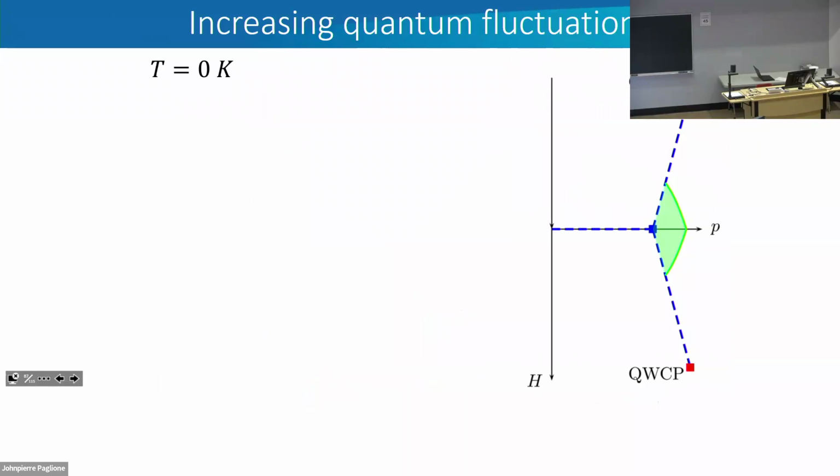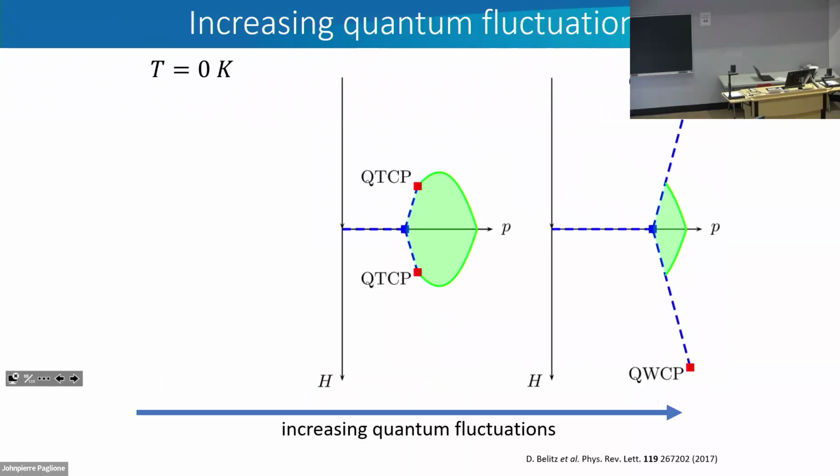So the theory by Belitz and Kirkpatrick and so on predicts that if you reduce the quantum fluctuations, then those wings are going to get smaller. So eventually they might terminate within the region of antiferromagnetism. And then you have a new type of quantum critical point, which we call a quantum tricritical point. Okay, so that one has ferro and antiferro diverging fluctuations. And there is a case like this where you don't have that at all with lower quantum fluctuations.